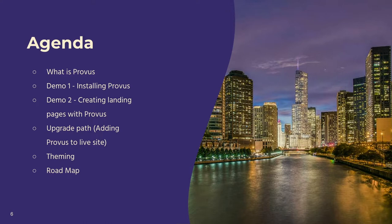Agenda today, what we want to do is tell you a little bit about what Provus is. We're going to install it to show you how quickly it installs and what it comes with, and how to create some landing pages. This is a Layout Builder and blocks mashup, with components on top of that for the styling. We'll talk about the upgrade path, some theming, and then our roadmap. As Steve will mention, Provus is an open source project. We have it listed on Drupal.org as a project, so it can be downloaded. You can use it. We're developing it so that it can be used by anybody who wants to start a quick site.